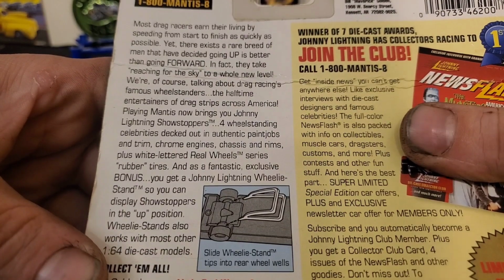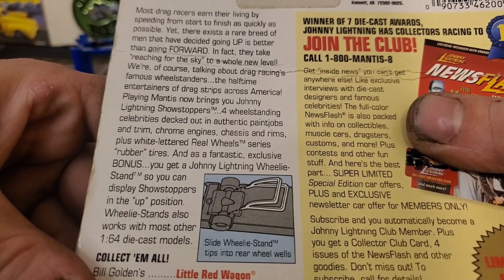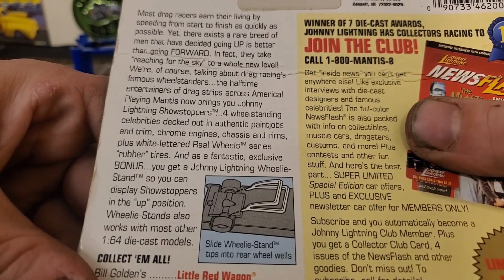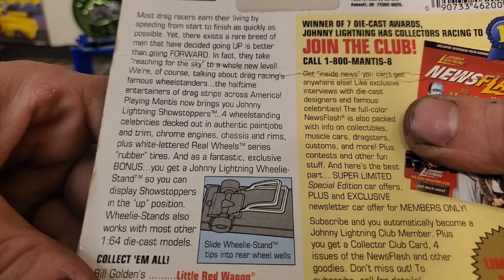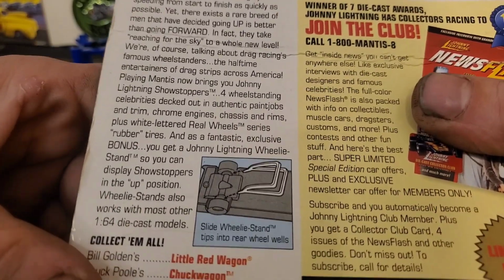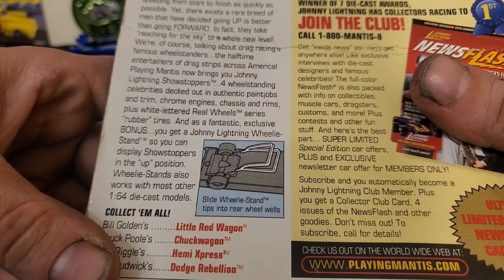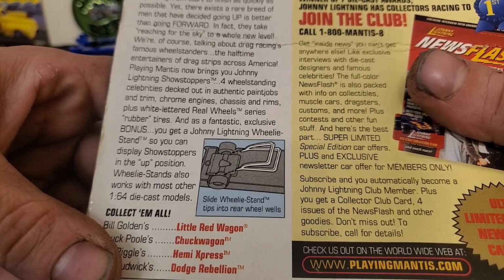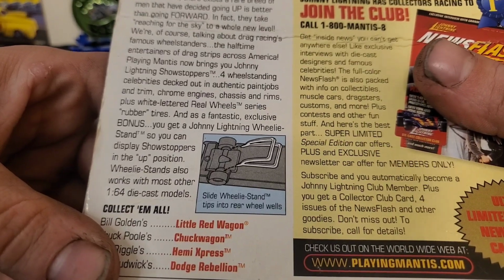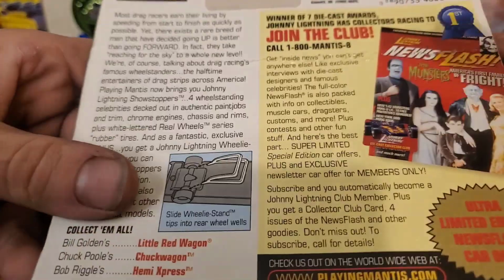Playing Mantis now brings you Johnny Lightning Showstoppers, 4 wheel-standing celebrities decked out in authentic paint jobs and trim, chrome engines, chassis, and rims, plus white-lettered Real Wheels Series rubber tires. And as a fantastic exclusive bonus, you get a Johnny Lightning wheelie stand so you can display Showstoppers in the up position. Wheelie stands also work with most other 1/64th diecast models.